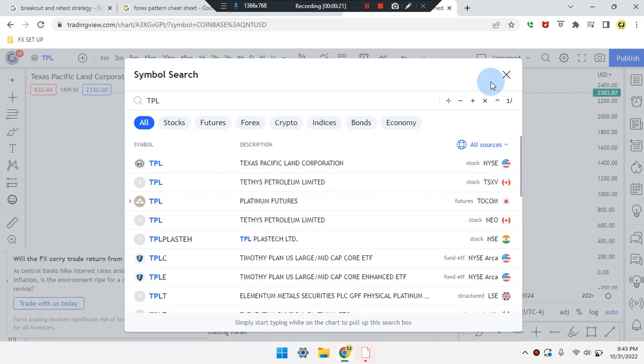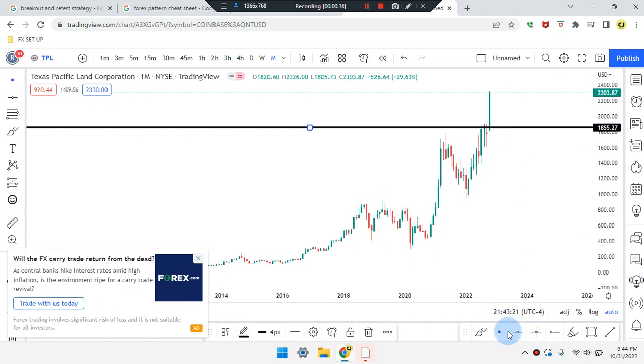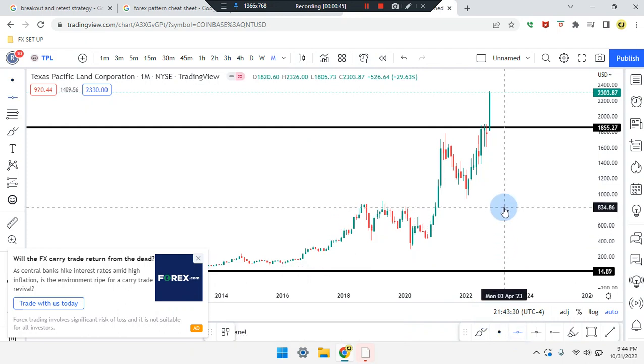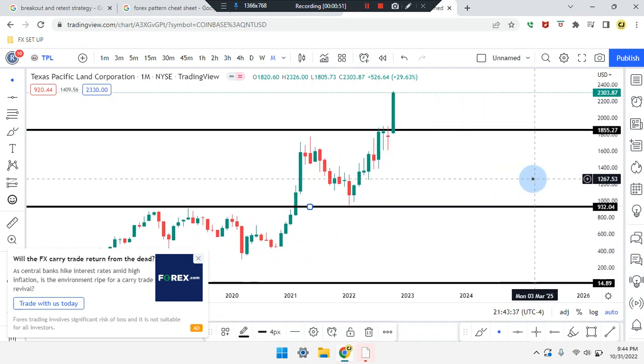TPL stock. We're on the monthly time frame, price action. Last candle to the right hand side is a bullish green candle. We do have price action overall, higher highs. Price action overall, lower lows. Midpoint. Let's zoom in the price to see what's going on.